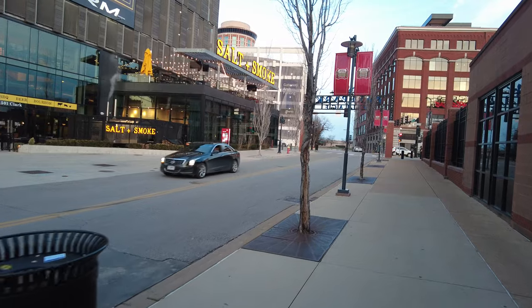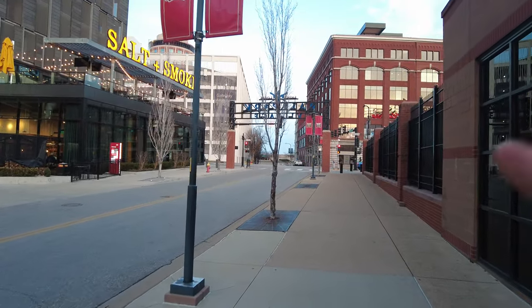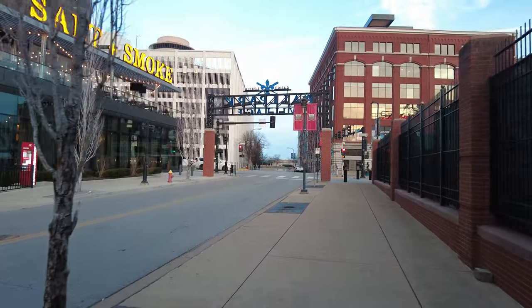Salt and smoke. And on both sides, I didn't capture it, or at least I didn't point it out, on the other end of the street, see where this Ballpark Village signage is? They had it on the opposite end when you were coming in too.